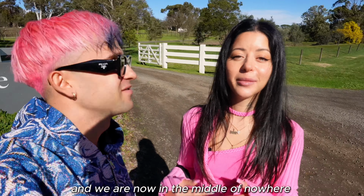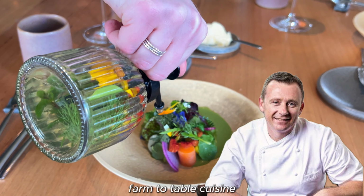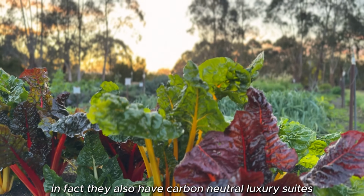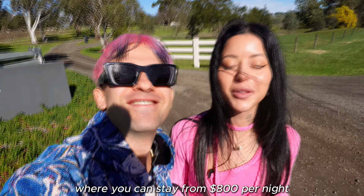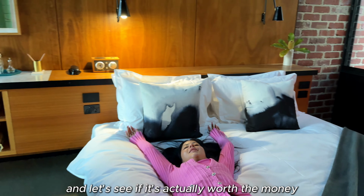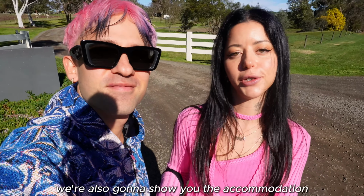But still, people travel from all around Australia just to try Chef Dan Hunter's farm-to-table cuisine. But Brae is more than just a restaurant. They strive to give you the best eco-friendly experience possible. In fact, they also have a carbon-neutral luxury suite where you can stay from $800 per night, which is not cheap, but we decided to try it out and see if it's actually worth the money. So bear with us, because after lunch we're also going to show you the accommodation.